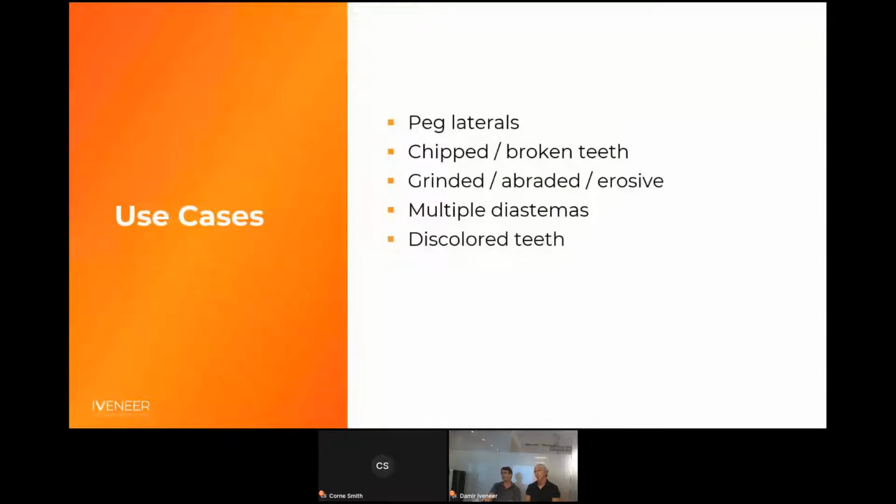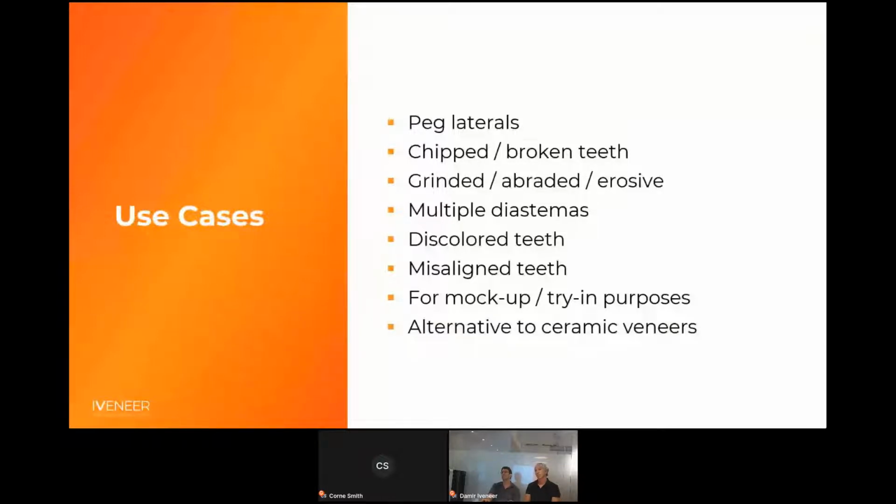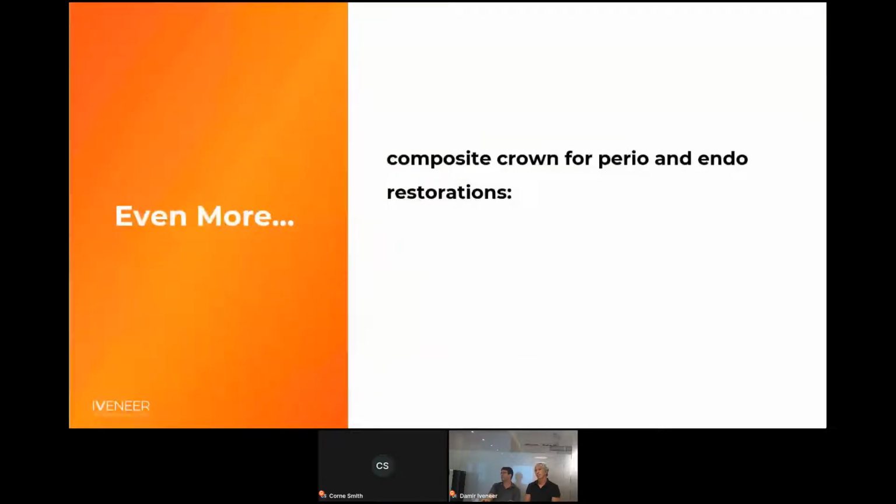Discolored teeth, tooth after root canal treatment, or when you build a composite crown. Misaligned teeth which are not requiring orthodontics. I do it a lot. It is very good for mock-up purposes. And also it is an alternative to ceramic veneers, or as a provisional before ceramic veneers.